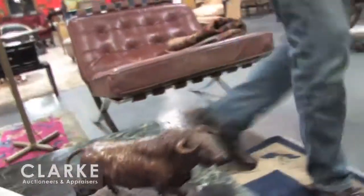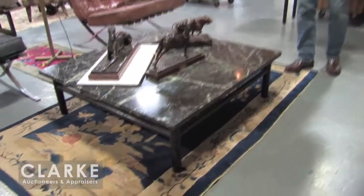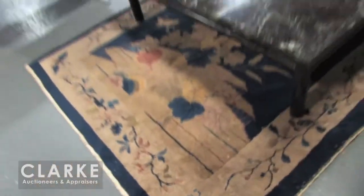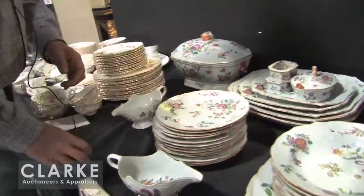Right below us, Steve, are two. We have a lot of carpets in this sale, both antique or vintage and some not so old, but here's two Chinese scatter carpets, sort of nickel styles. Nickel style is one lot. And here's a beautiful set of 18th or early 19th century Chinese export.